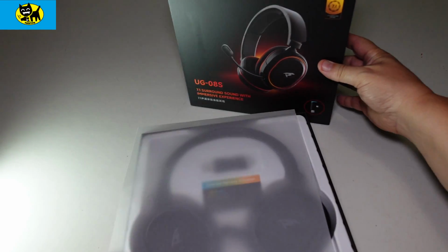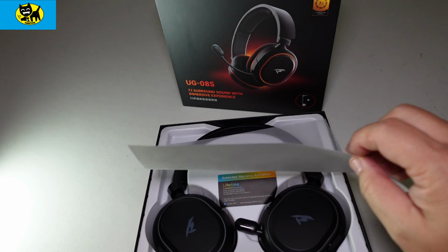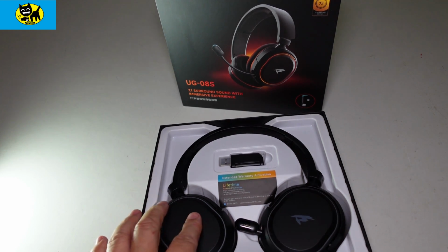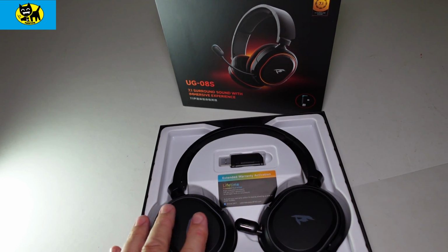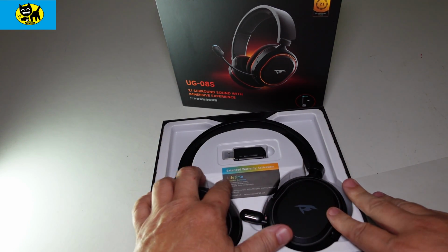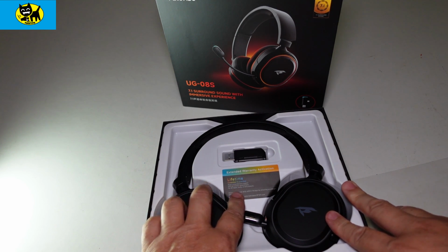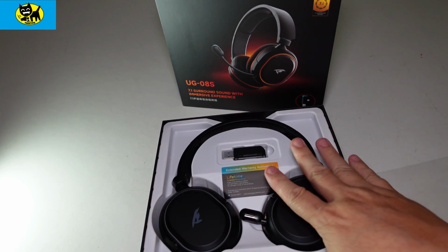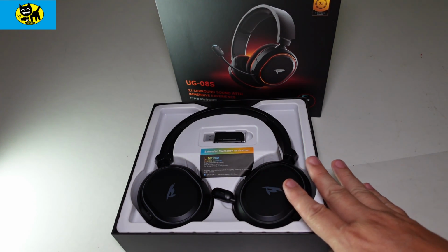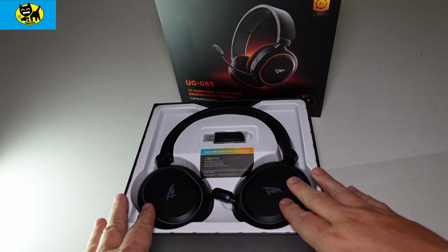We'll put this aside here. And here we have a nice little tissue, another nice little sign of quality. As suspected, this is a very nice, smaller profile headset, so that could be perfect for doing things in addition to gaming. It looks like we have a little sticker here talking about an extended warranty activation, a lifetime extended guarantee. That's really cool. These guys stand behind their product, and that's so important these days. That tells you that it's going to last. If they're standing behind it, it's going to last.